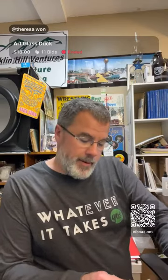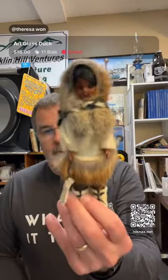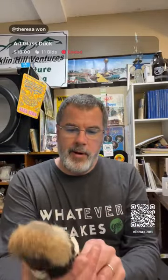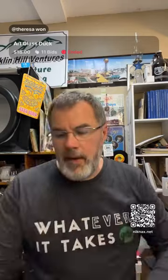It's a little ceramic squirrel. Looks like it's from Taiwan. There. Like an Eskimo doll. I don't see any markings on it or anything. But anyway, got that.